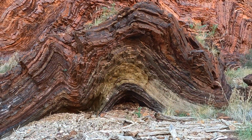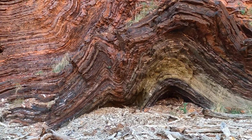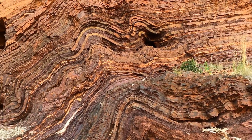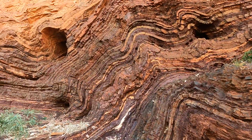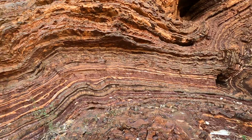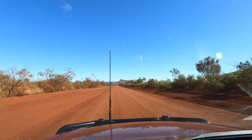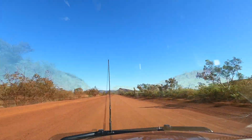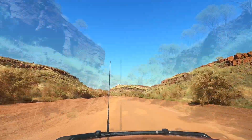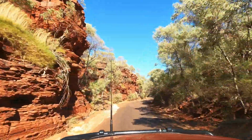Imagine the forces involved in bending that. Still in the Hamersley Ranges, just the other side of Hamersley Gorge. Spectacular, isn't it? Amazing. The light's the right way this way.